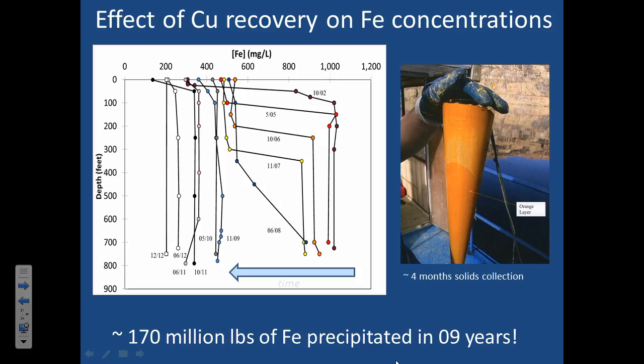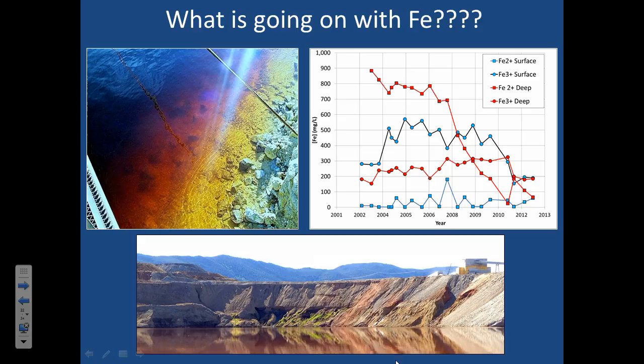So what's going on with iron? Iron is probably the most important analyte in the Berkeley Pit. It's what gives the Berkeley Pit its beautiful luster. And when you look at the speciation of iron to try and figure out what's going on, this graph shows iron 2 and iron 3 over time in both shallow and at depth. And all species of iron and at all depths have decreased over time. And so that was somewhat fascinating to me, that you could add a lot of iron to the Berkeley Pit and just decrease the amount of dissolved iron in the Berkeley Pit.